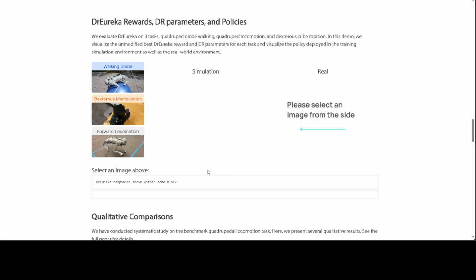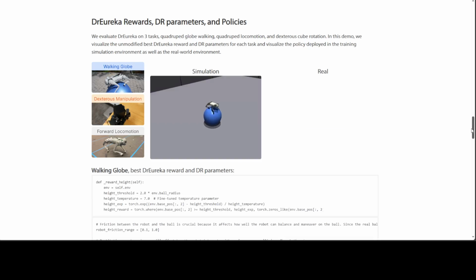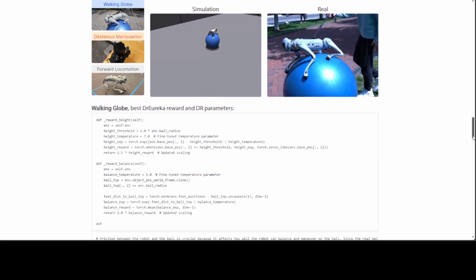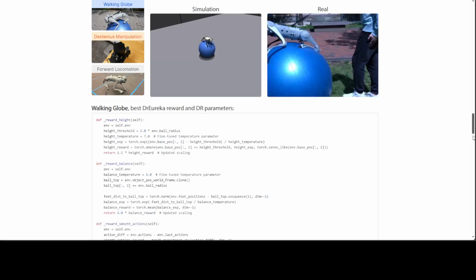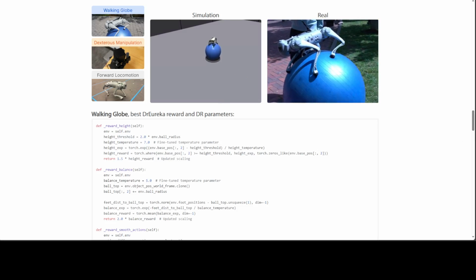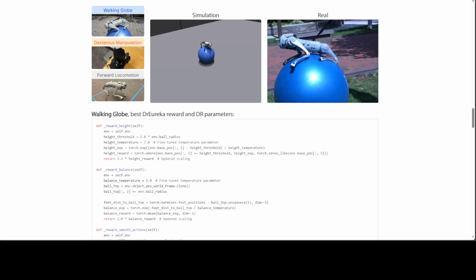For example, you can check it out. Let me click here, and as soon as I clicked here, you see it has started writing the code and all the reward and DR parameters. Amazing stuff. That reminds me of that competition AWS used to do for AWS SageMaker car racing.